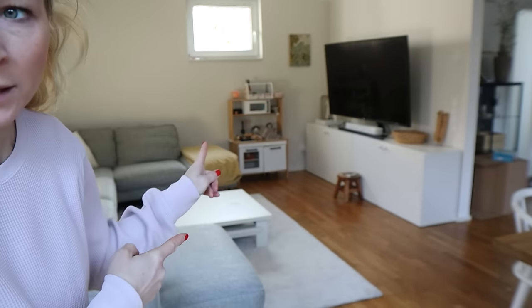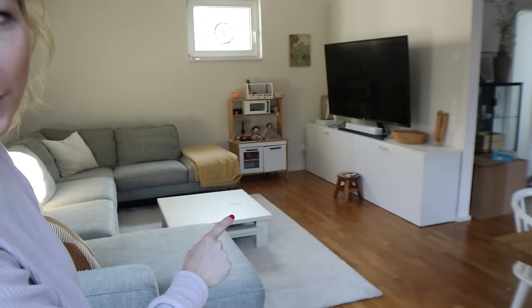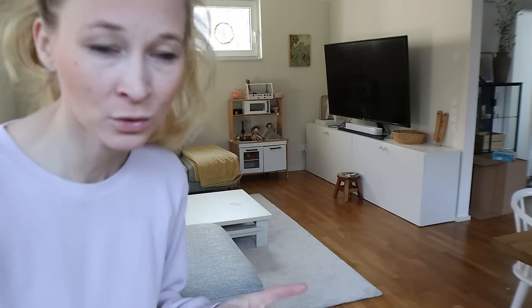Okay, this only took a few minutes and now I'm going to tidy up this play kitchen. And while I'm tidying it up, let's see if there's anything we can declutter. I don't think so, but let's see.